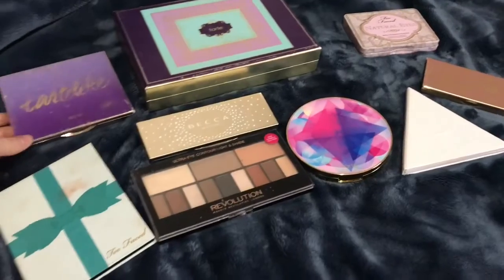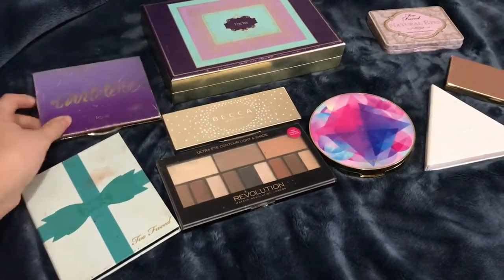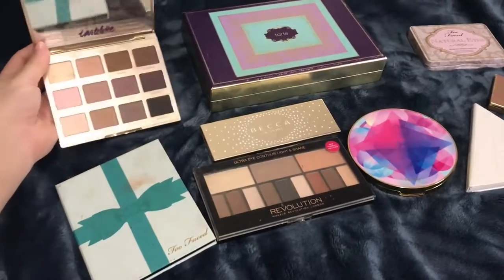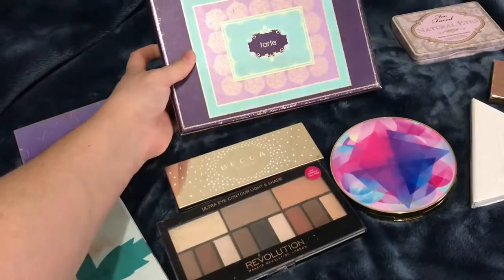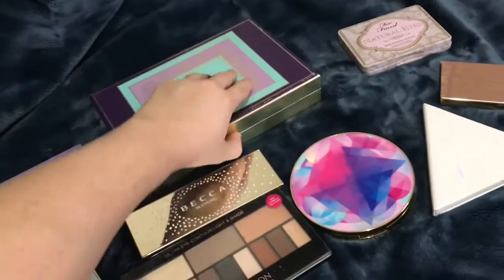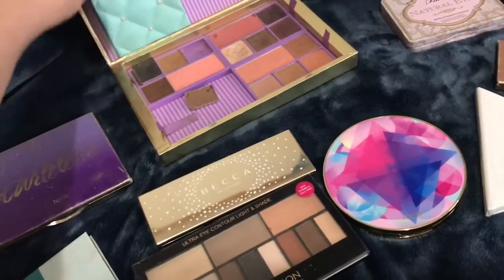This was my very first high-end palette, and you can tell it's been through hell and back. But it's the Tartelette palette, and I'm making good progress on it. Holiday palette, and away you go. I have 3 out of the 4 eyeshadow things.